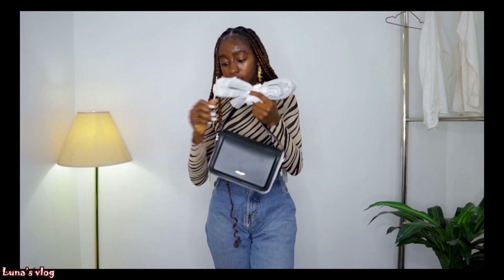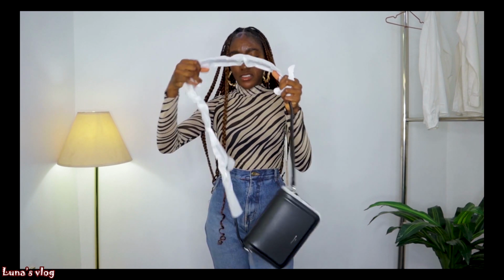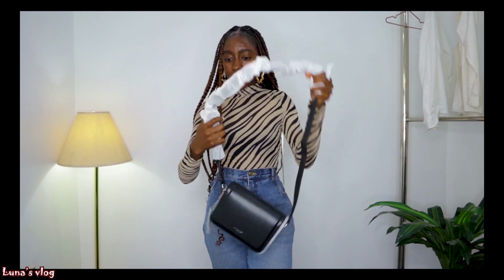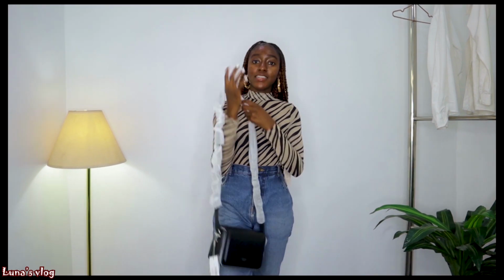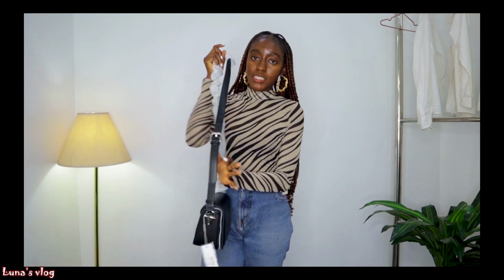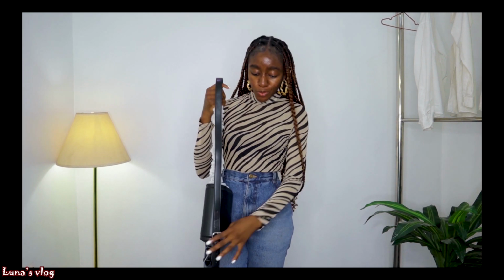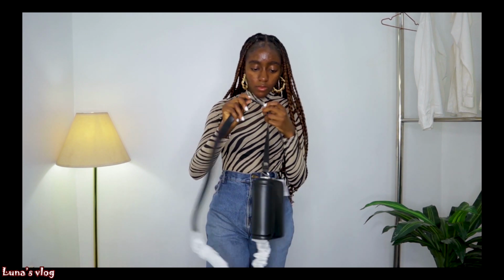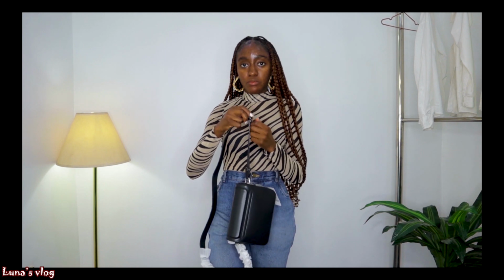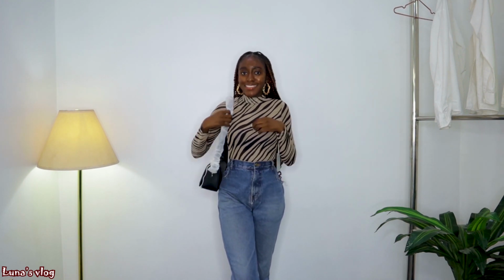So let's see what it is like. Yeah. Oh, it's a long handle. Why is it long? Oh my god, I didn't want a long handle. Okay, it has this buckle kind of handle. I think I'm going to open up some more holes so I can make the handles a bit shorter. Nope, this is not it at all. Yeah, this is it. You see?